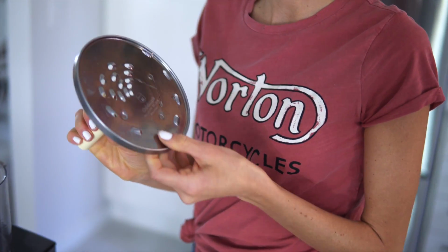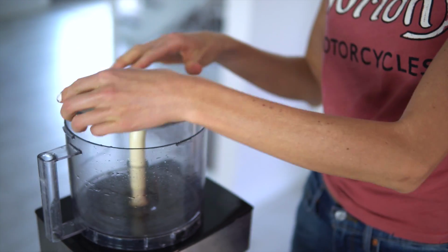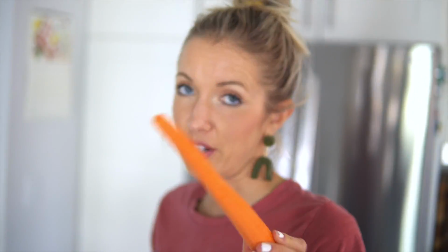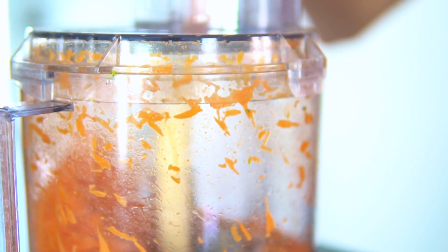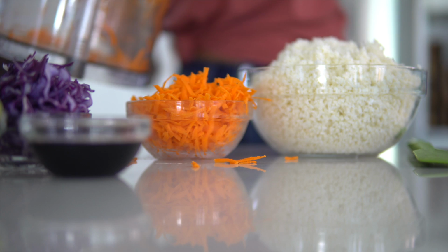Next up, I'm gonna process our carrots, and I'm adding on a different blade to our food processor. If you don't have this, then you can also just use a carrot peeler and make carrot shreds that way. We're just gonna turn this on and then go ahead and stick the whole carrot in the chute. Look at how bright and beautiful this is gonna be. We're gonna have so much color, so much nutrition packed into this dish.